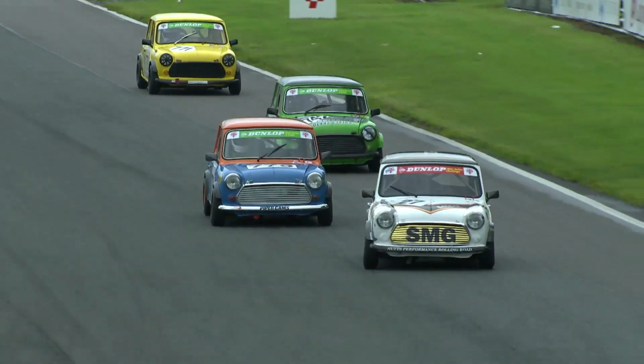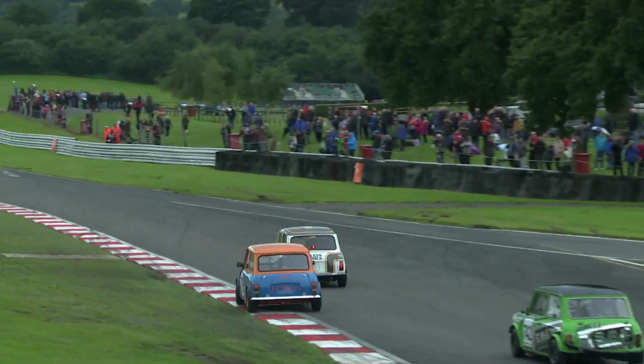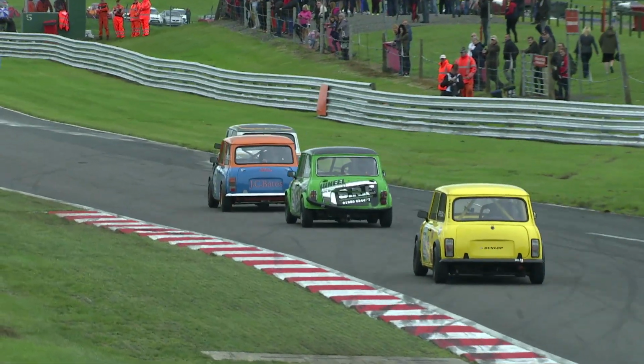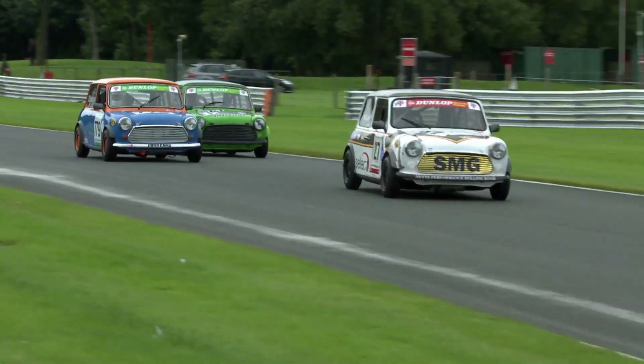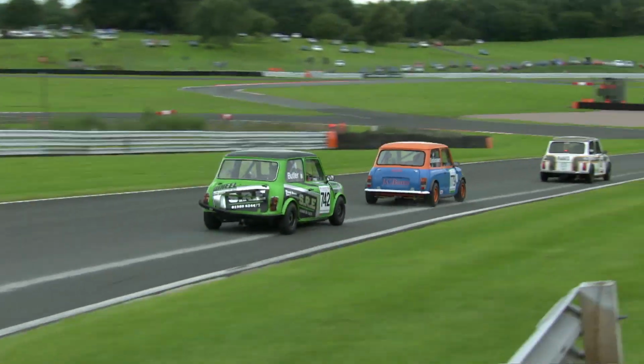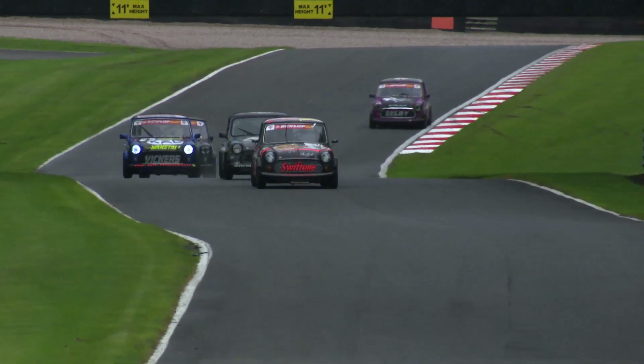Up towards Clay Hill they'll go, as further down through the order Leon Window now has gained another place. He's got himself ahead of Andy Dickinson, so that is now up into 9th place for Leon Window, down to 10th for Andy Dickinson, who's having to stick his elbows out here if he wants to hang on to 3rd in what is the Mini 7S class.